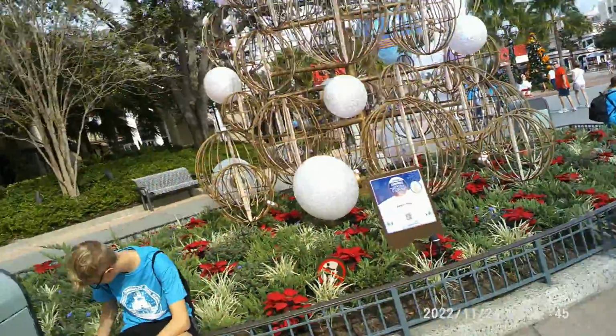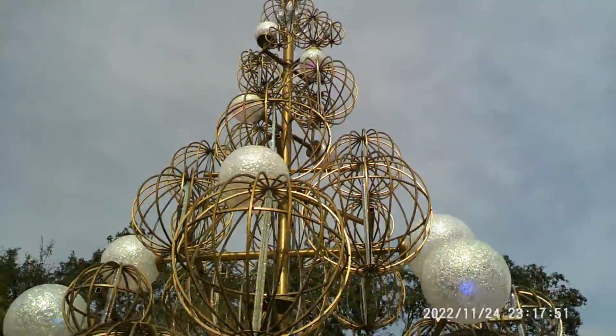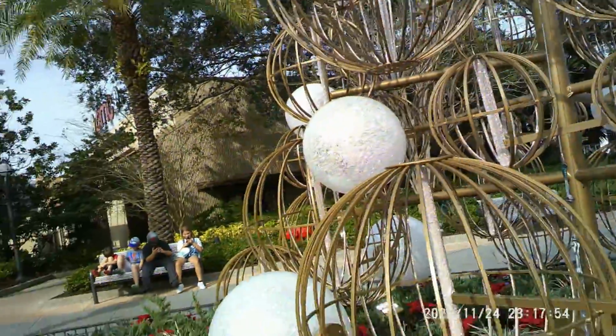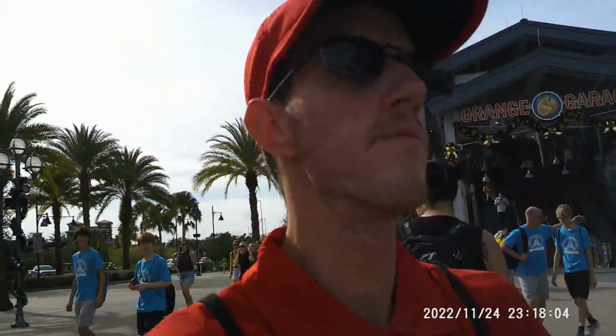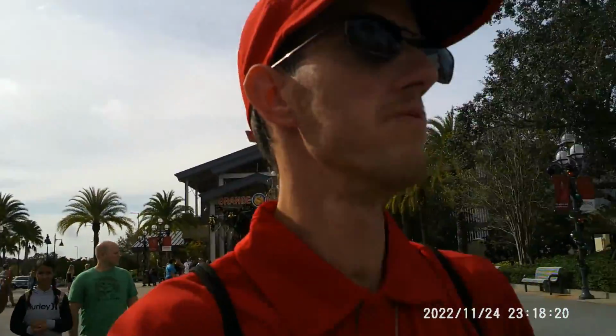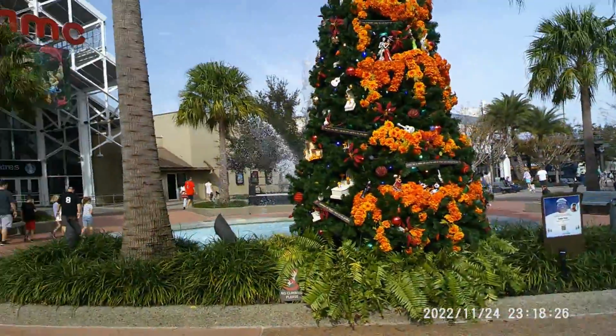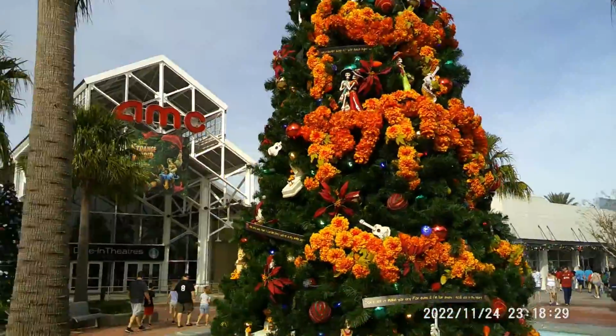And this is one of the trees. The sphere tree, which is highly appropriate. And a lot of spheres. It's very pretty. I said last year, when I came, we came at night, and the trees are so beautiful at night. I came with Ryan and his sister. And this looks like, let's see, this is Encanto. This is the Encanto cocoa tree. The cocoa tree. I love it.